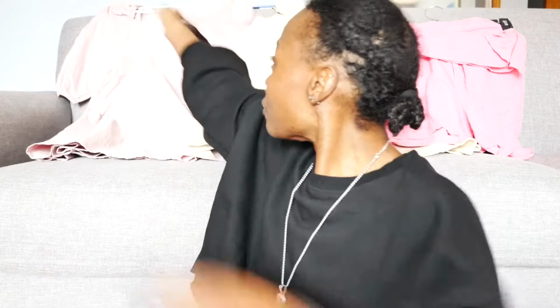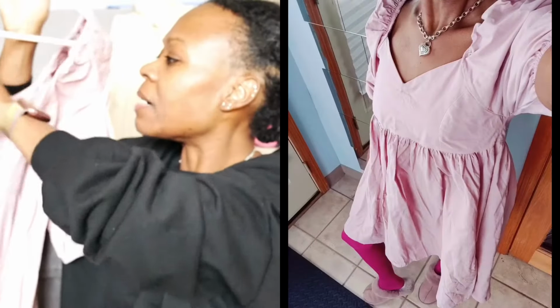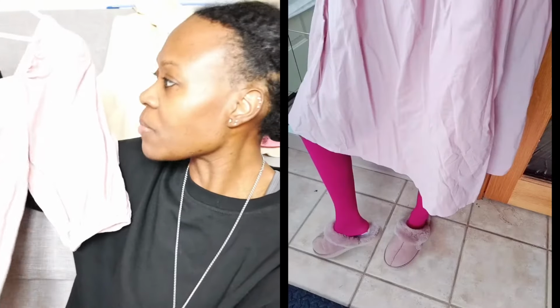So really quickly, the very first one, you probably remember this from the first video, is a balloon sleeve, high-waisted baby doll, dusky pink dress. I'm showing how I styled it one time before, but over the course of a year and a half I've worn this maybe 3 to 4 times, but it's super adorable.